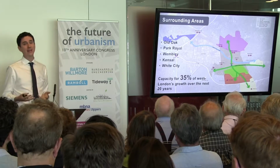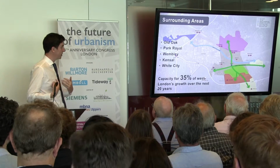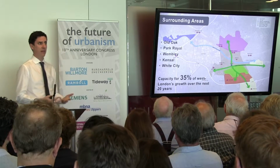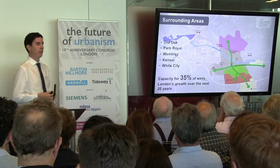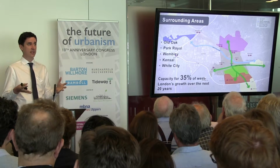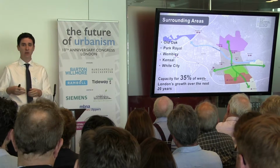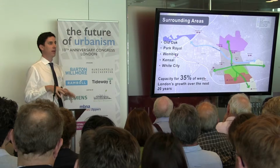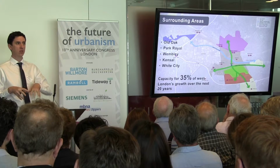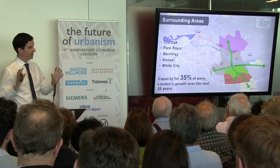That is a monumental level of development, which I think is really only starting to settle with us as we've gone through this process of thinking about what role Old Oak Park Royal plays. So we have a significant responsibility to think about how these areas, how West London, starts to knit itself together. So, looking outside our red line, what can we do at Old Oak to make sure that Wembley and Harlesden and Park Royal and White City fit together?